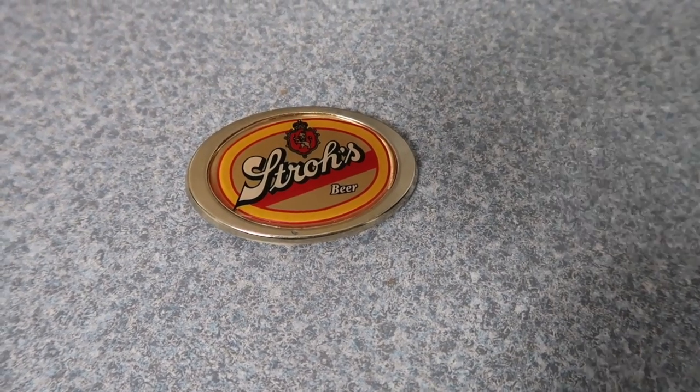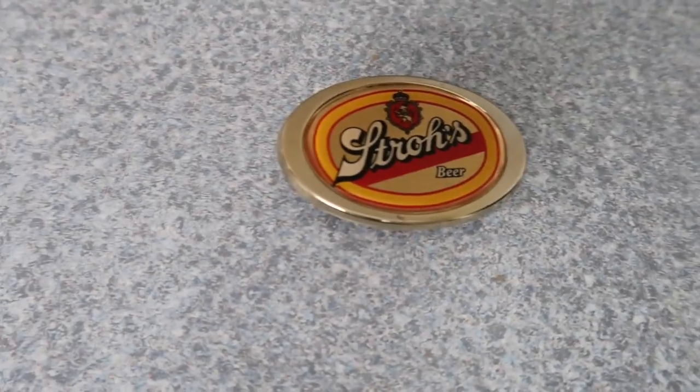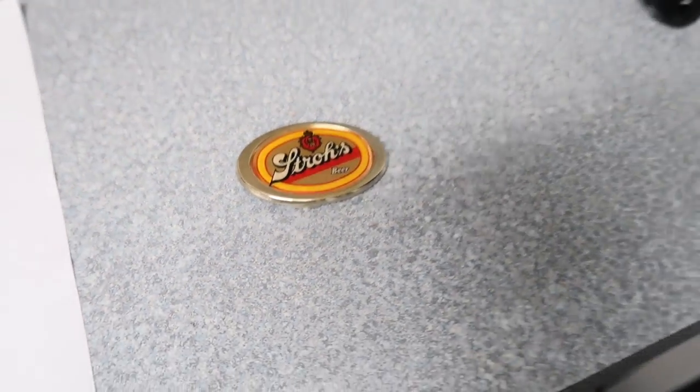Number 10 is a Gold Tone Stroh's beer belt buckle. Sells for $9.71 plus shipping to Oregon.